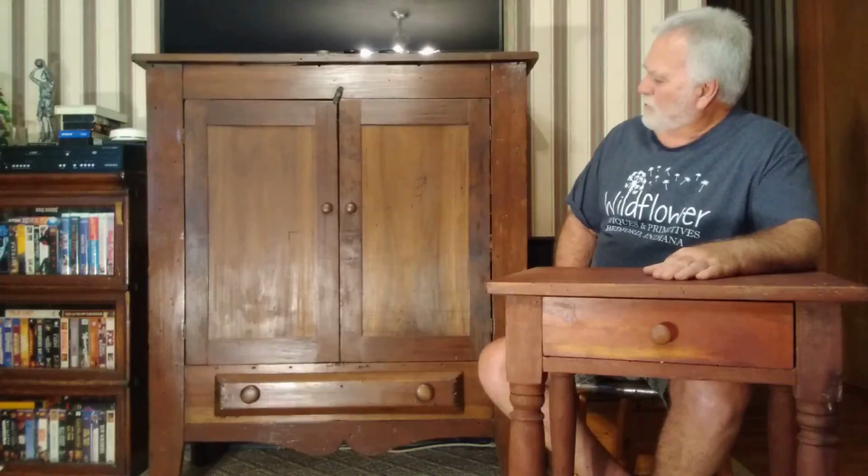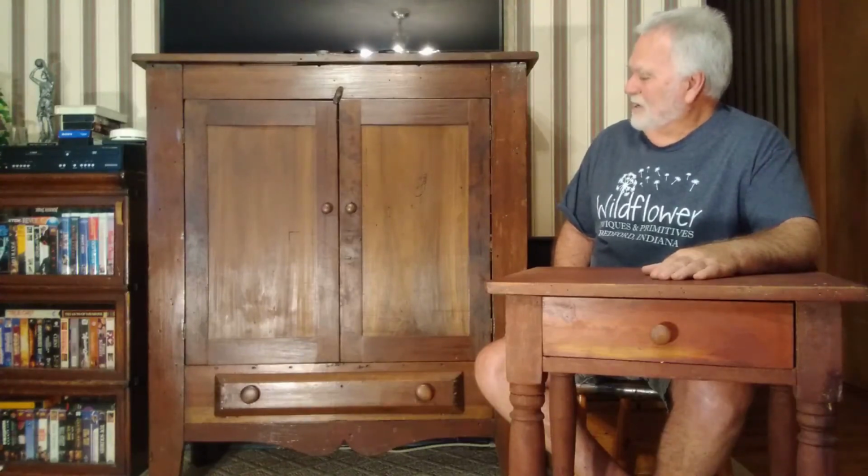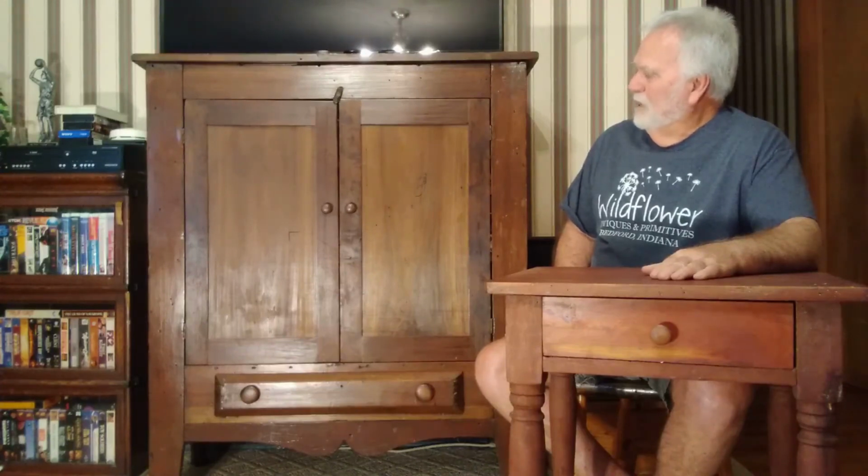So there it is, poplar, short cupboard, once was a long cupboard, salvaged from a basement on Woods Ferry Road, given to me by my brother Kurt, even though when I talked to him this week, he didn't remember anything about it. So I guess we don't have to worry that he gave it to me, but I'll remember that he gave it to me. And it's something that I've always been rather fond of. I thought it turned out really well, and it's a good period piece from probably the 1860 to 1880 period.